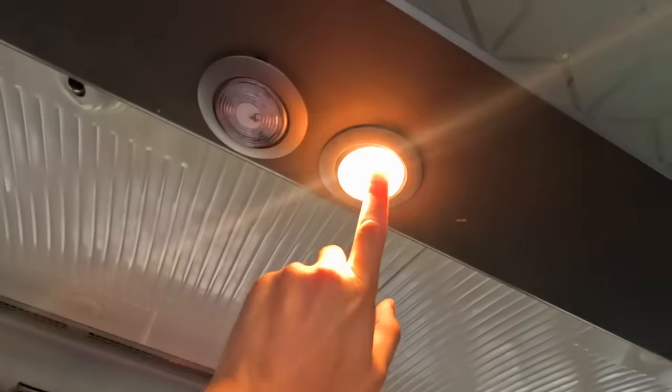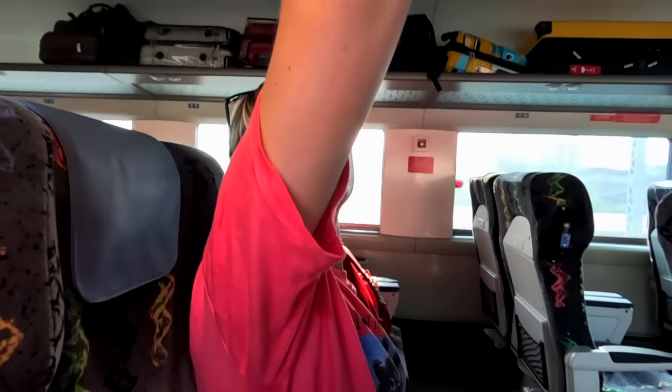We have some plugs under there, which is definitely needed. And then we have the touchscreen. Really? Oh, that was so cool. I was not expecting that. But the thing is, the chairs, they're not locked into place, which is quite annoying. It's wobbly. It's a bit wobbly, but yeah, I'm pretty impressed.